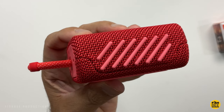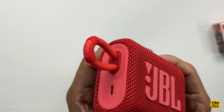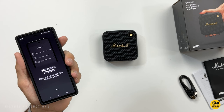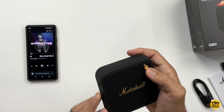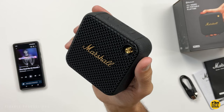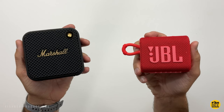So yeah, overall I feel the Marshall speaker sounds a little bit better, even though I would prefer just a little bit more bass. And as long as you're on the default equalizer settings in the app, it sounds really good. The other two settings, not so great. And I don't know if you can tell from these audio samples, but the JBL speaker sounds crazy good for the size. And of course, depending on how you're gonna be using these or what's more important to you, just considering how much cheaper the JBL speaker is, for me, it's just a way better value than the new Marshall Willen.